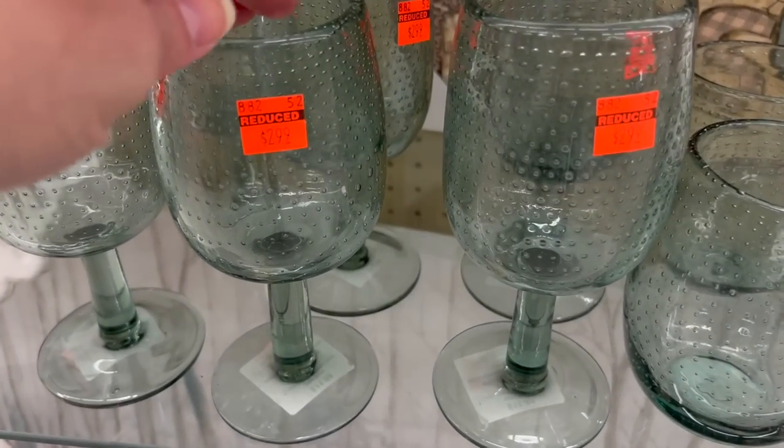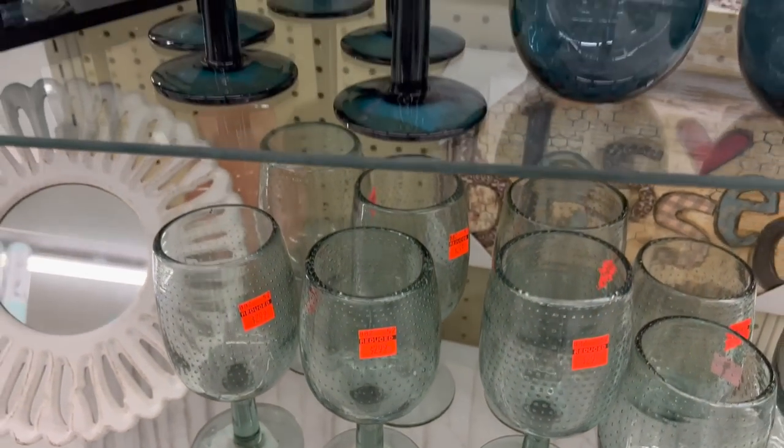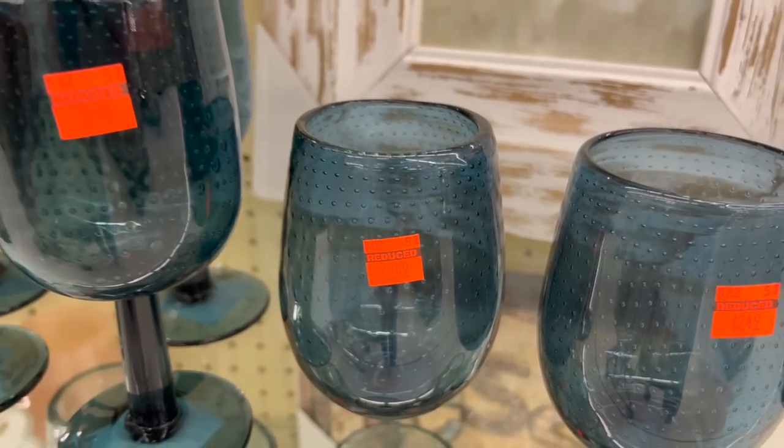Here on this end cap, it was filled with lots of red ticket items. I absolutely love the color of that glassware as well as this beautiful blue. It kind of has a hobnail appearance, but it doesn't feel that way.